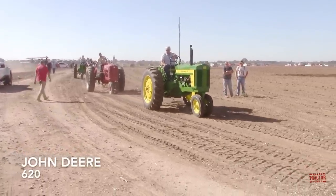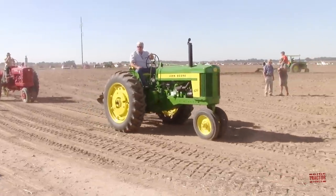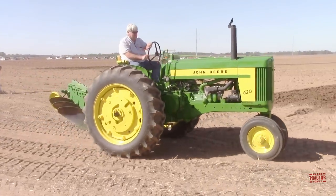Next of all, Mr. Ricky Rager from Hopkinsville, 1958 John Deere Model 620, and a John Deere plow behind it. Mr. Ricky Rager from Hopkinsville, nice looking John Deere, Mr. Ricky. Thank you for being here today. 1958 Model John Deere 620.